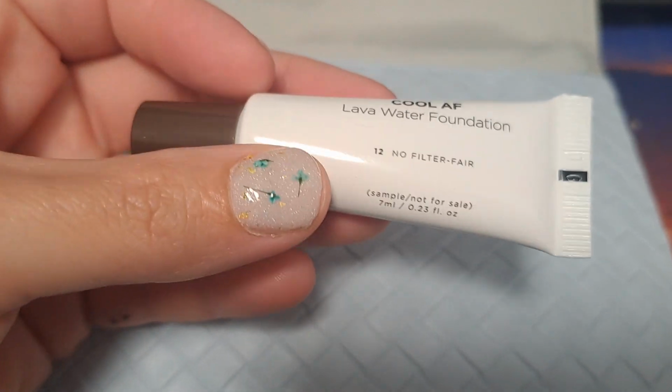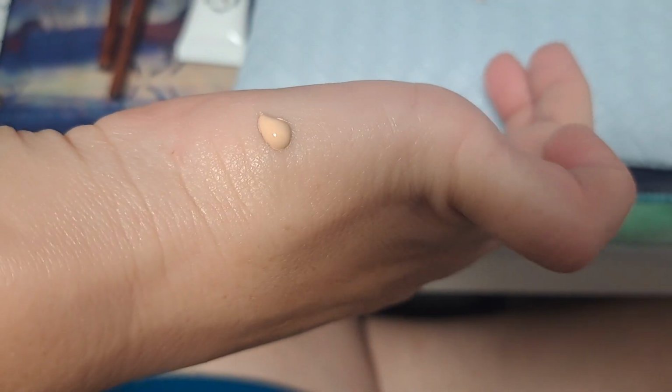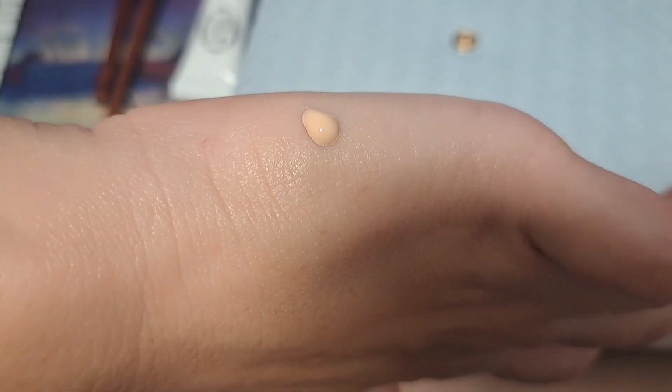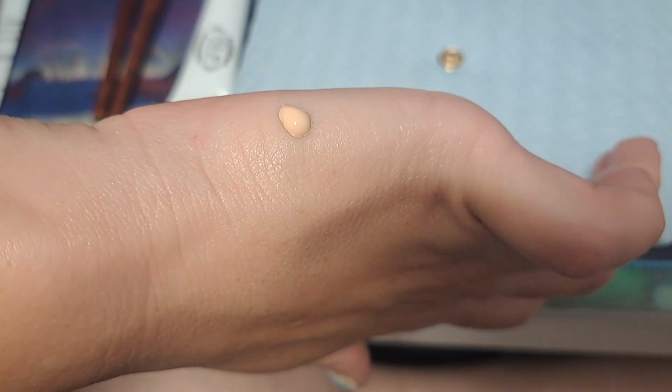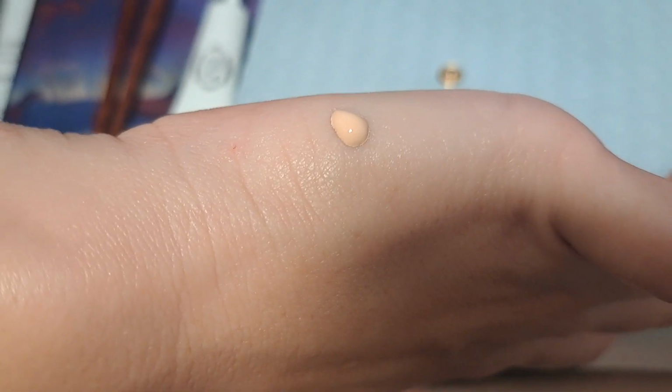Let me get a swatch here for you. We'll see if this color works with my skin tone. Alright, so that is the swatch, and the reason I put it on that part of my hand is that my face isn't very tanned, but my arms and hands are, so it wouldn't be a true test of the color if I put it on a more tan part of my body, as my face isn't. So let me rub that in now.